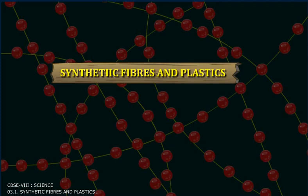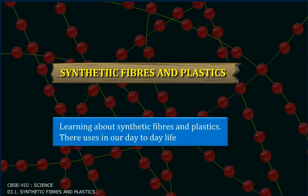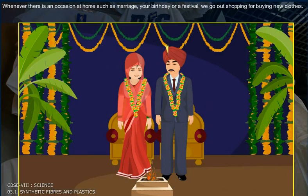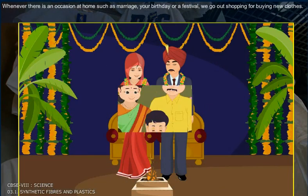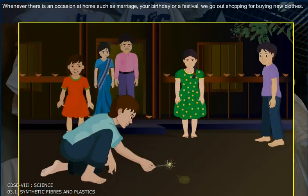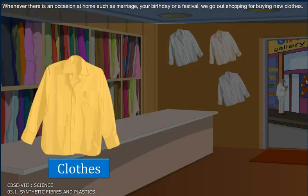Synthetic fibers and plastics. Learning about synthetic fibers and plastics, their uses in our day-to-day life. Whenever there is an occasion at home, such as marriage, your birthday, or a festival, we go out for shopping and for buying new clothes.